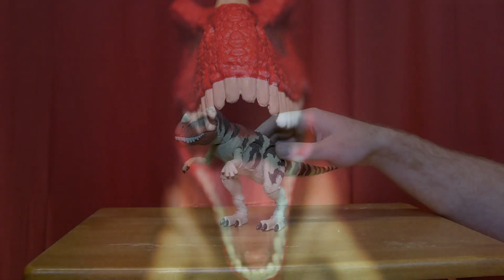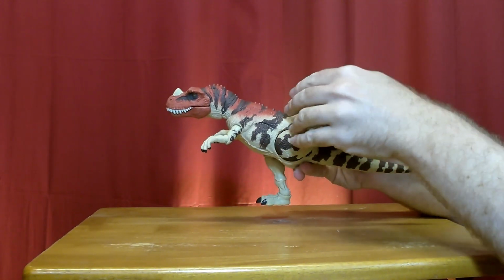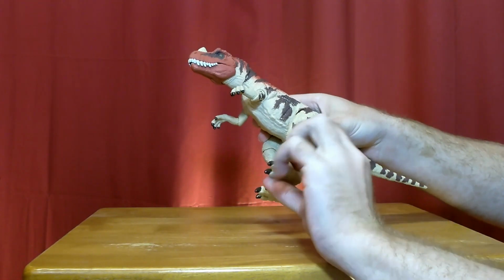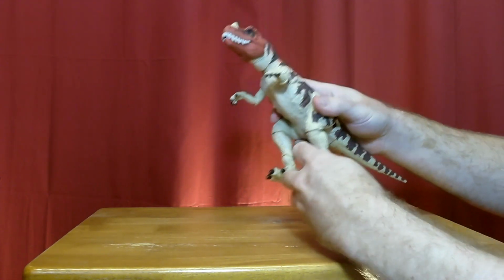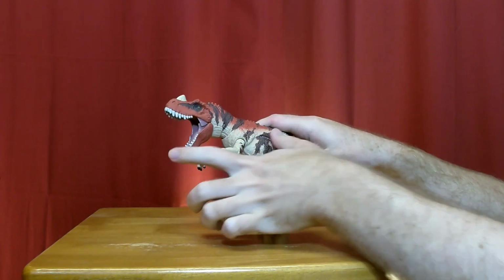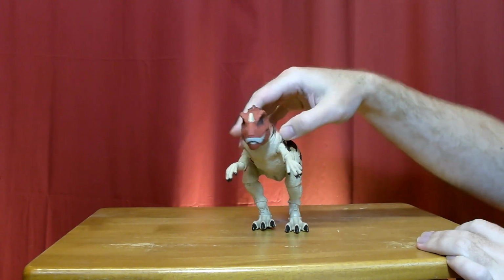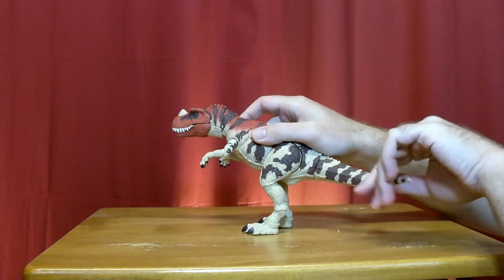The Ceratosaurus has 17 joints total, including 2 on the head that allow the upper and lower portions to move independently of each other. This feature was also kind of featured on the Baryonyx, but it didn't allow for her upper jaw to move all that much. Here, though, it's a significant addition, allowing for a wider range of expression from the dinosaur's face. All other joints can move just about any direction you desire, and the tail once again has a wire inside for bending options.